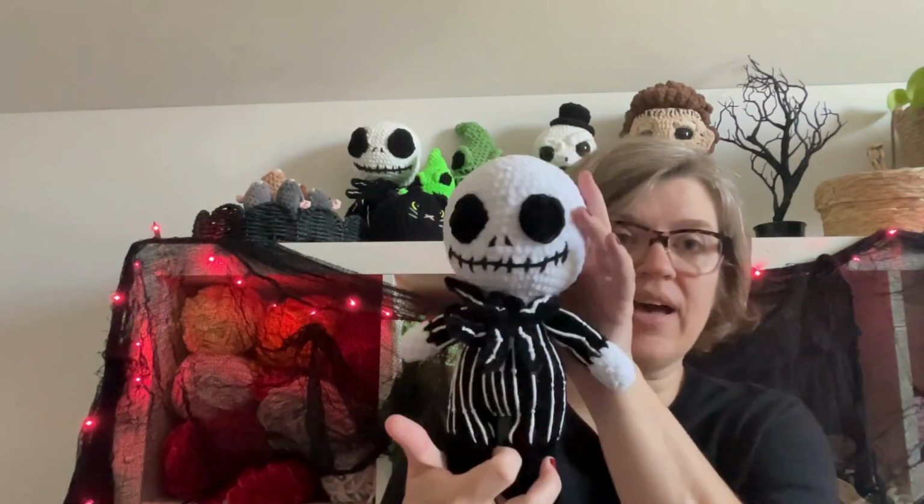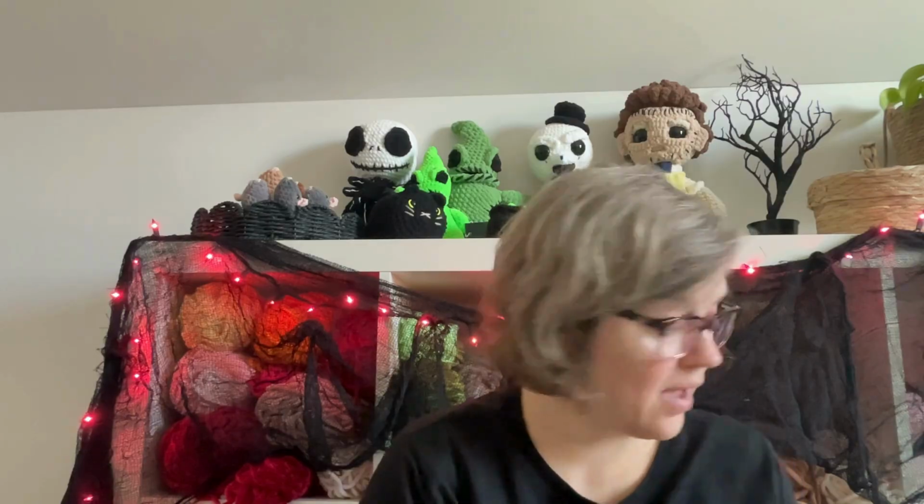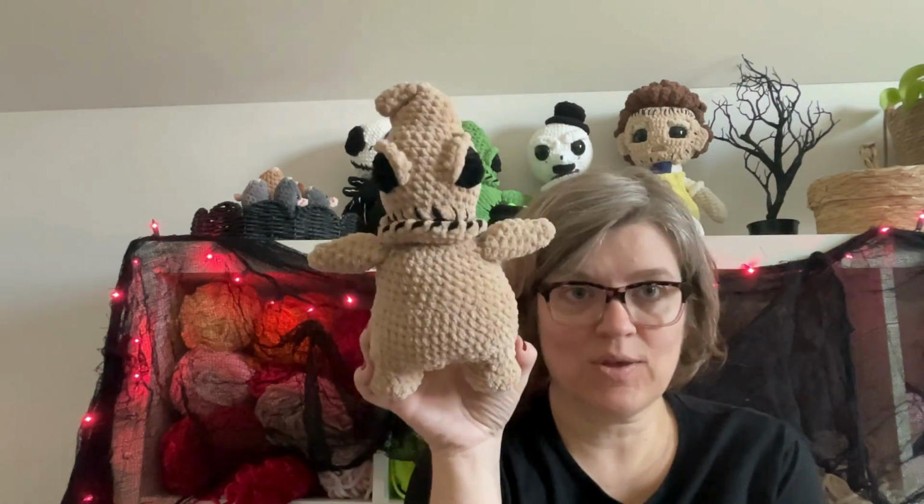And then there's Jack. So these, I bought them as the set. I think you can get them individually, but I bought the set and I sell them as a set, just because they belong together. And then let's see who's next. Since we were just talking about Jack and Sally, Oogie Boogie.